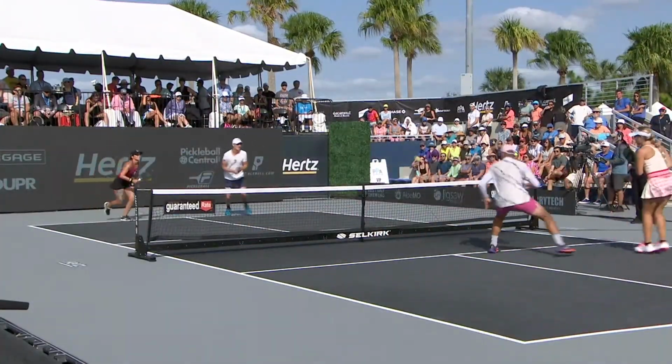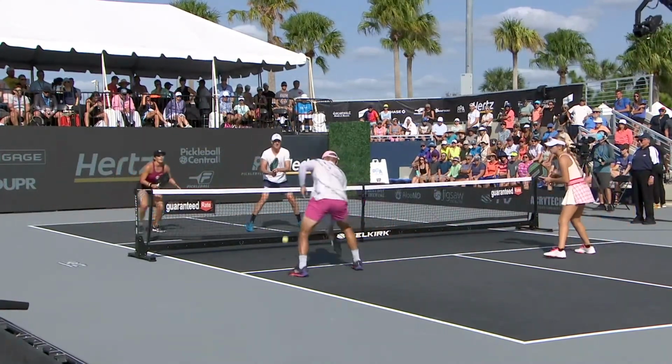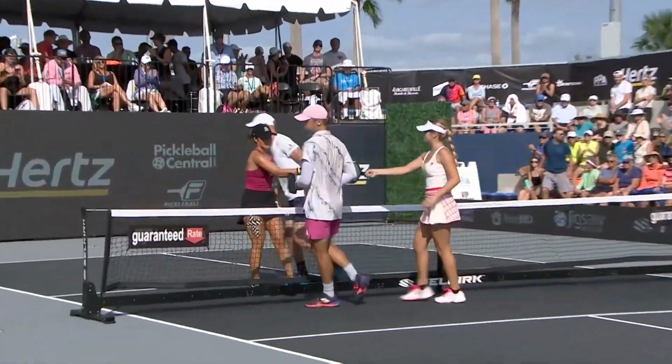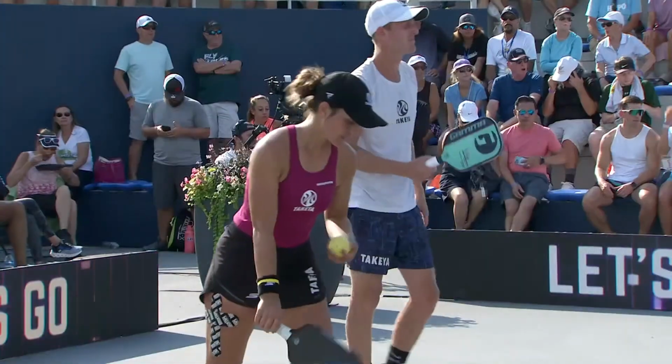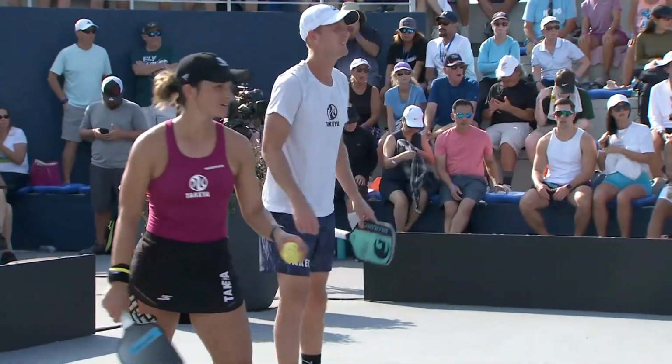All right. We got a match. Parenteau and Newman get one back. Game 4 from Orlando coming your way after this quick timeout. And had one of the best comebacks in Pro-Am pickleball history, down 12-1 in a game to 15.